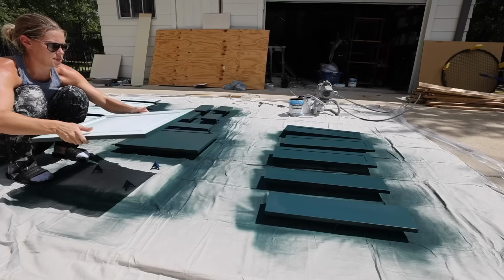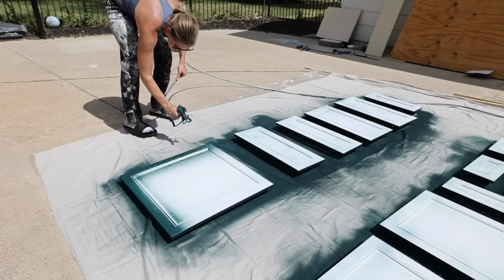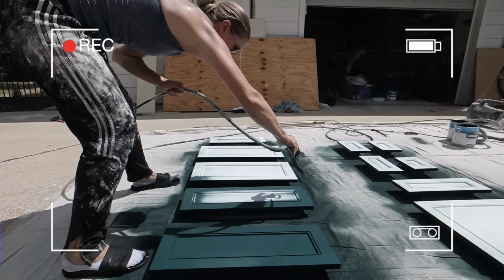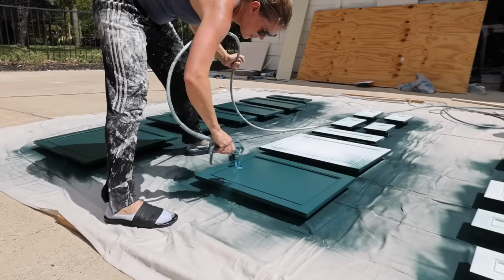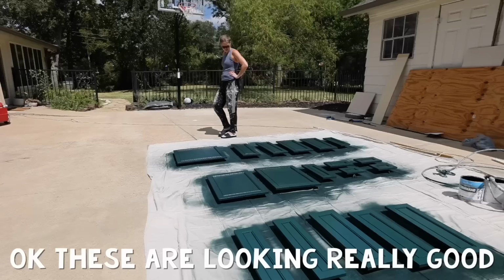Nothing. I grabbed Dean to help flip all of the doors over, and then I started spraying the first coat on the front of all of the doors. Okay, these are looking really good. I did the paint a little bit thicker.